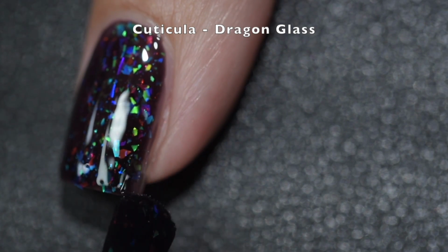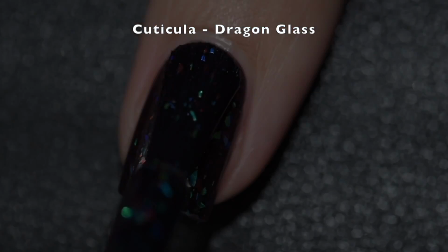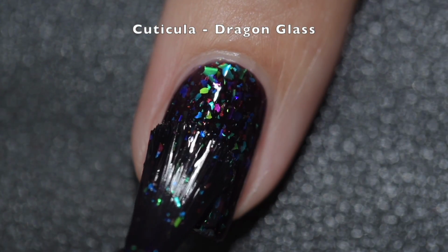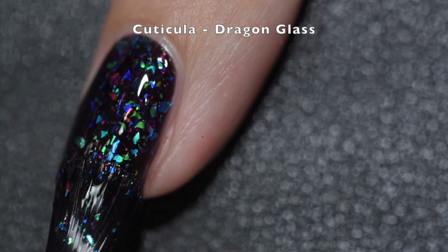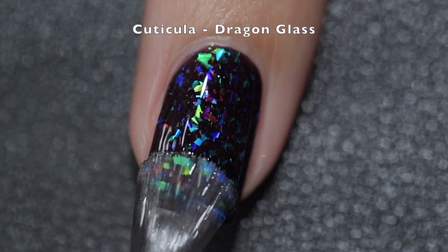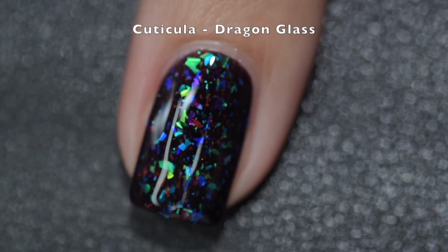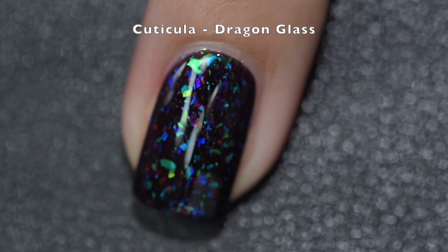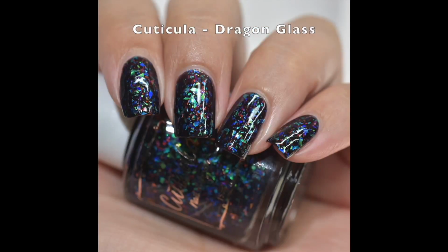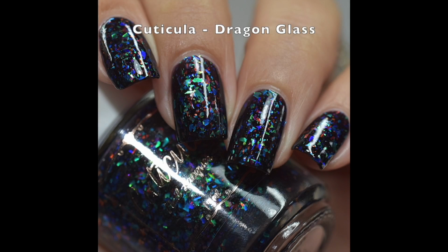Those flakes come out nicely in abundance. They lay flat on the nail and they just look like beautiful stained glass. This had a beautiful effect. I absolutely thought this polish was gorgeous, and I bet it would look wonderful with a matte top coat if you are somebody who loves a matte top coat. I only went in with 1 coat of a glossy top coat to make this nice and shiny so it doesn't dry with texture, and it will not give you any kind of difficulty to remove. So here is my final swatch of Cuticula's Dragon Glass with Cuticula's very own Limitless glossy top coat, which we are also going to have a look at right now.